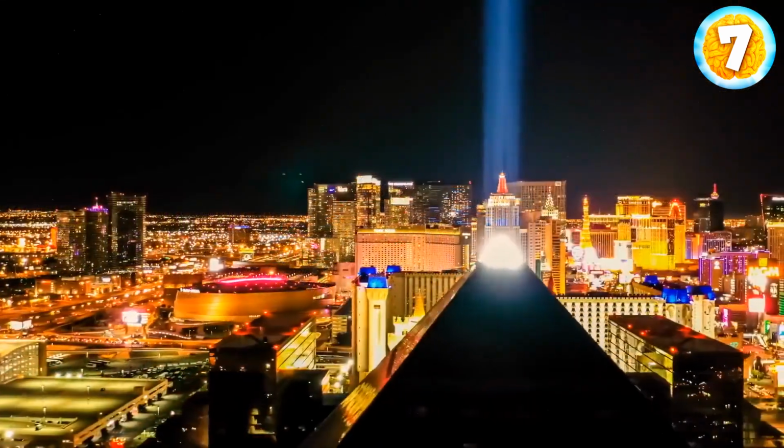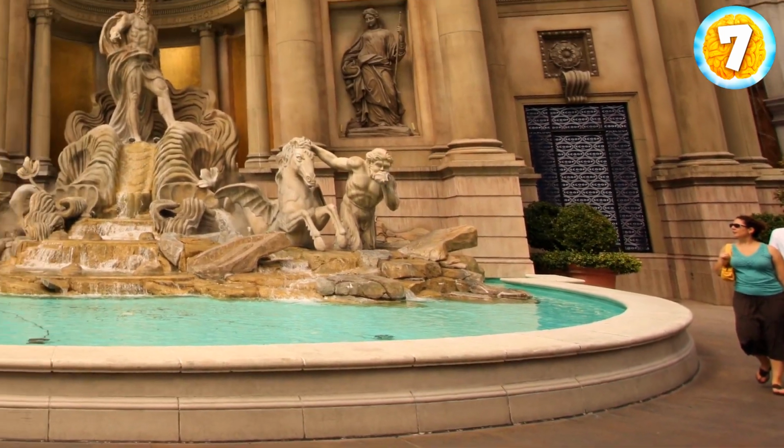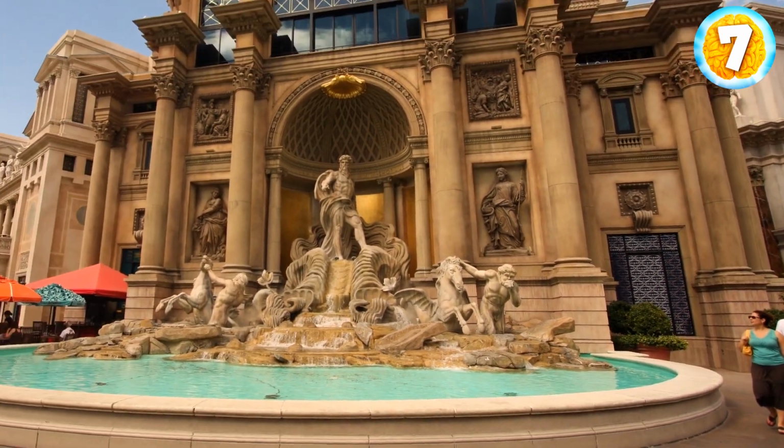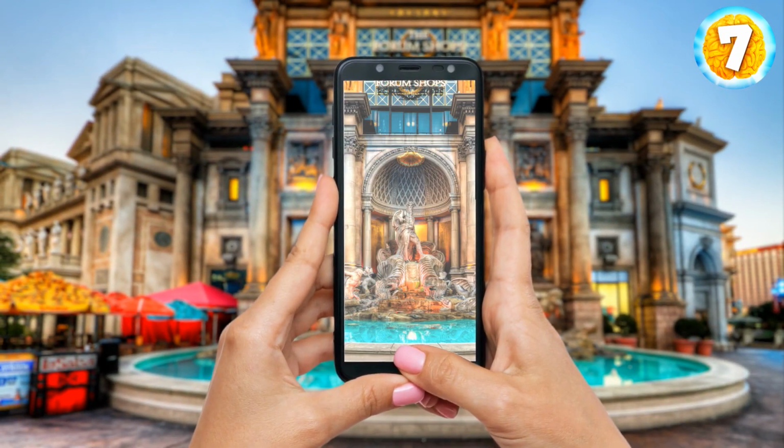Vegas sure likes to have a lot of famous European stuff around. This imitation is much more miniature, but has a good deal of resemblance with the real one. It has become a tourist spot as the one in Italy. Spot the fake Golden Gate Bridge.